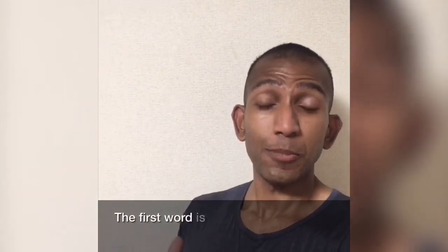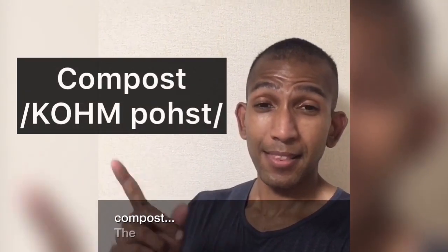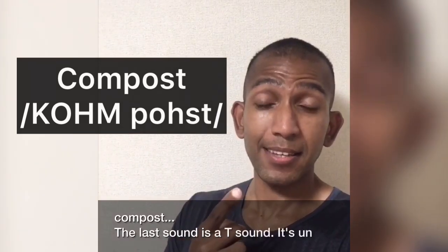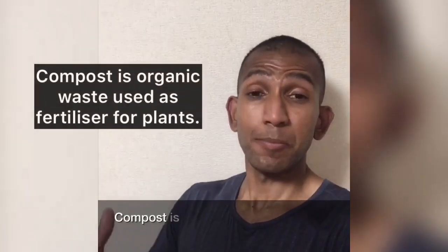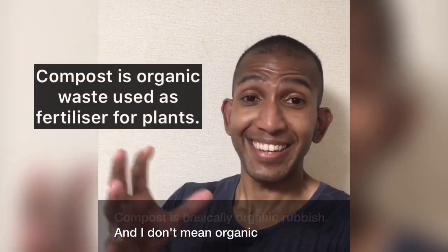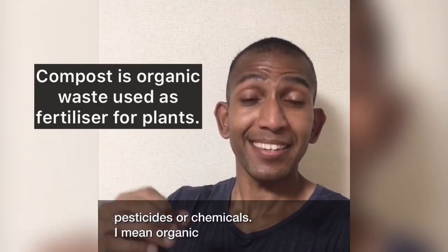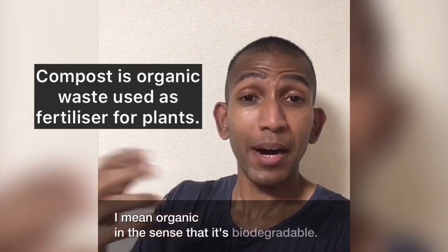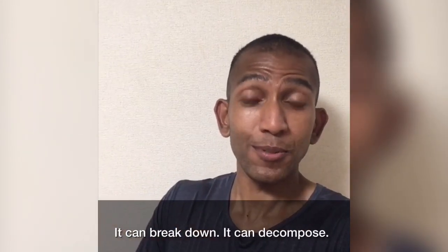The first word is pronounced compost. Compost. The last sound is a T sound. It's unvoiced. Compost. Compost is basically organic rubbish. And I don't mean organic in the sense that it's free of pesticides or chemicals. I mean organic in the sense that it's biodegradable. It can break down. It can decompose.